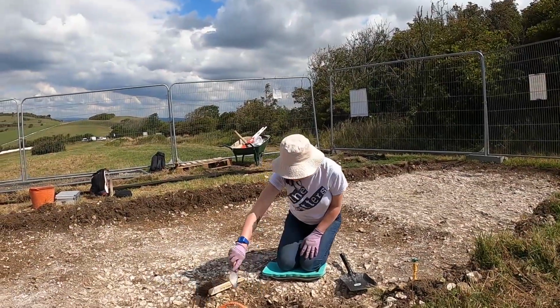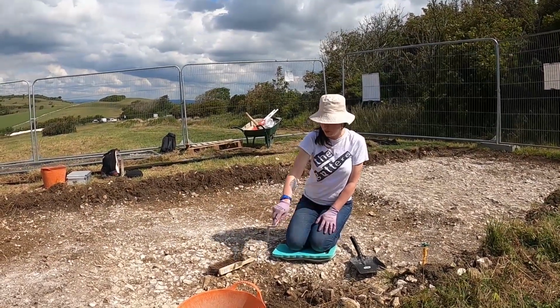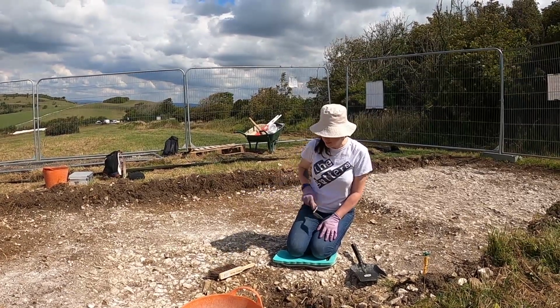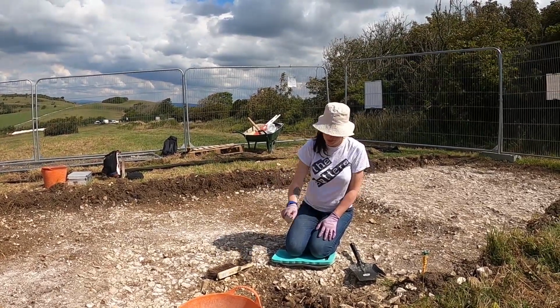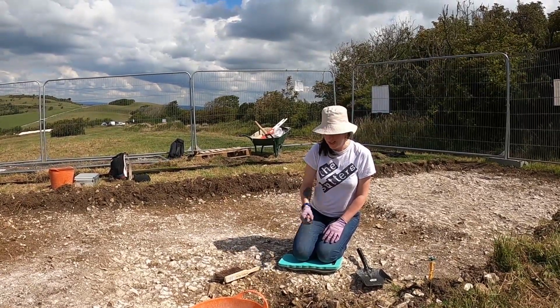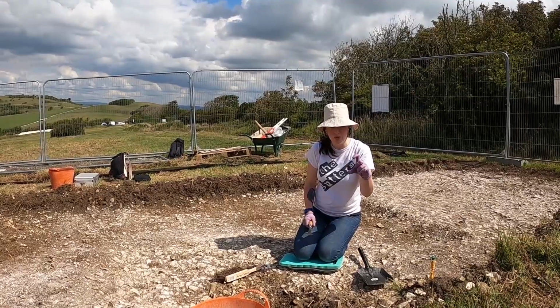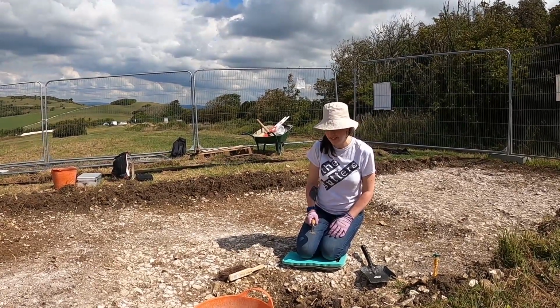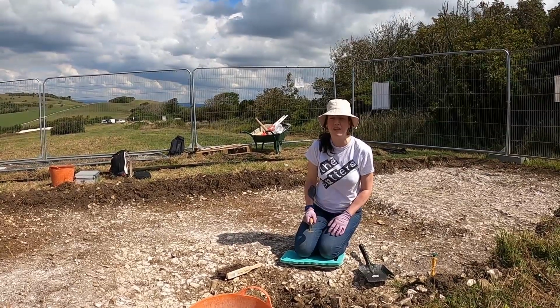Yeah, so this is a sort of hole that has no chalk or flint in it, surrounded by lots of chalk. So I'm just going down to see if there's anything in it, why it's like that. I found an old bullet today. But there's nothing in there really, which is quite a good sign.